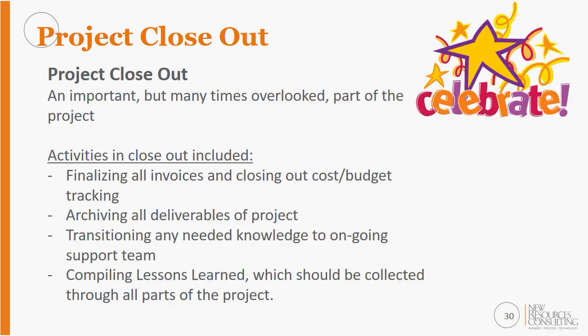And don't forget to celebrate, especially on long projects, but even short projects. Celebrate those successes. We got through the testing phase. We only had X number of defects. It was great. We got through the launch, and even though we may have had a few things that we still had to correct, we were able to get that out to the end users, out to our customers.